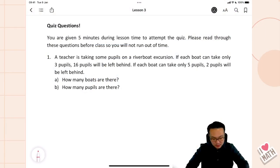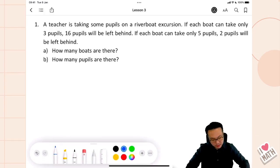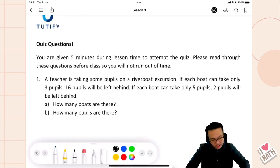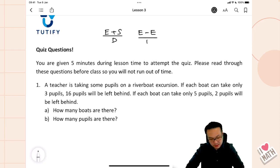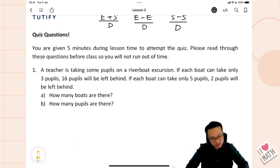Question number 1 of the quiz. This is excess and shortage. What were the formulae that we learned just now? We have excess plus shortage divided by the difference, excess minus excess divided by the difference, and shortage minus shortage divided by the difference. So students, we need to see, is this an excess or a shortage?